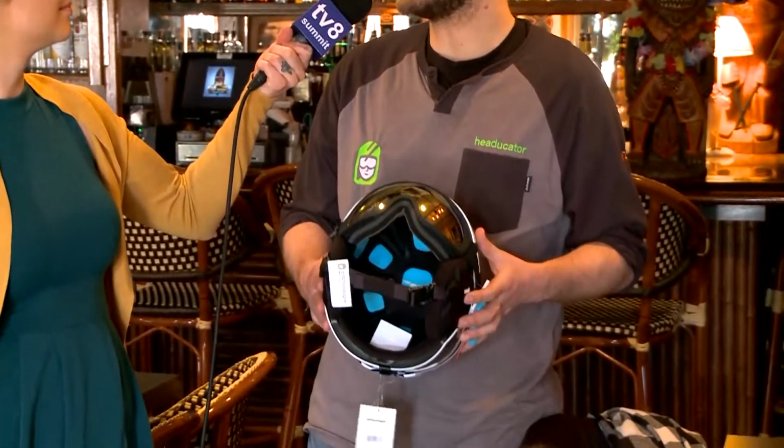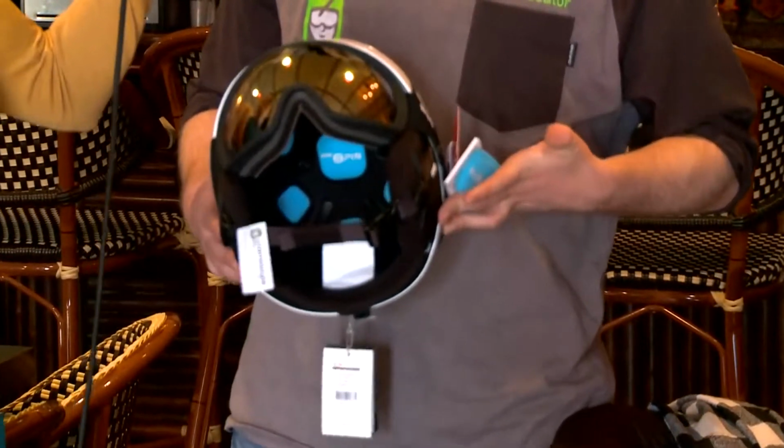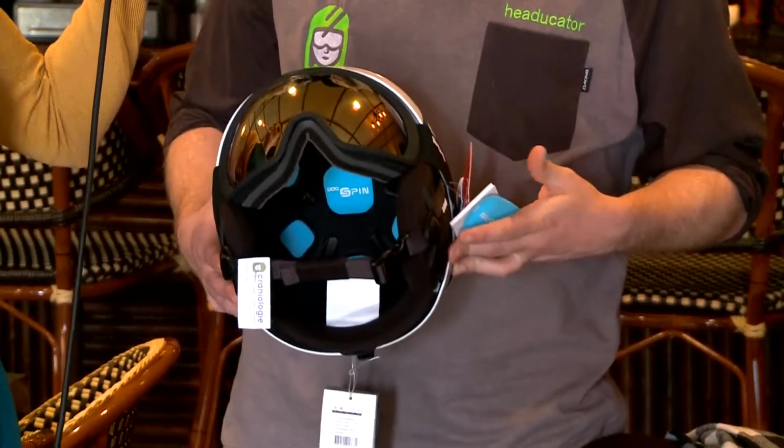So we've got a helmet here that you've brought this morning to show us. What do we have here in front of us? Cool. This is the POC Orbe Cut, and then I grabbed a pair of POC goggles to go with it. This is a really cool helmet because on the inside you can see all this really blue stuff. I've talked about MIPS in the past before, and that's a concussion reduction system. This blue stuff works in a very similar way, but it's done differently. It's called SPIN. POC is the only company that does it. I believe that they own it.